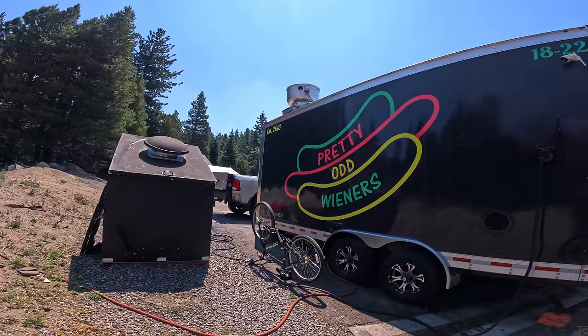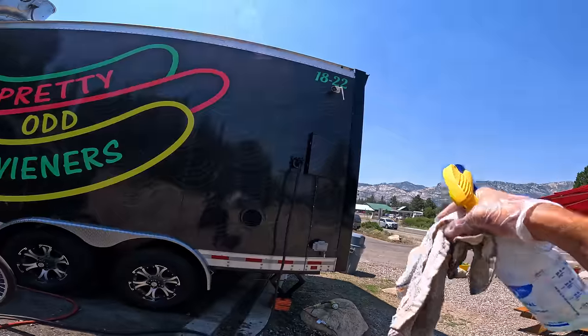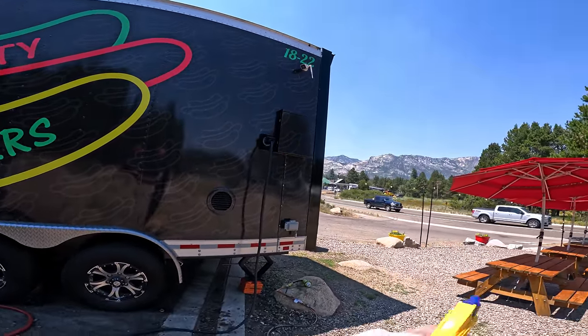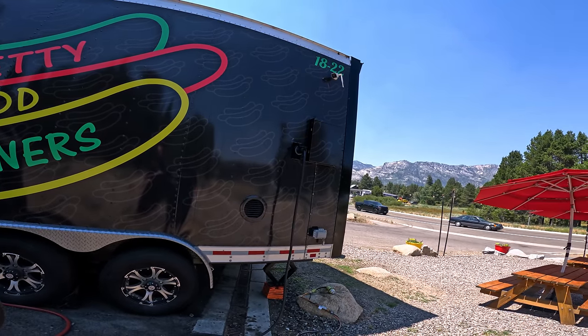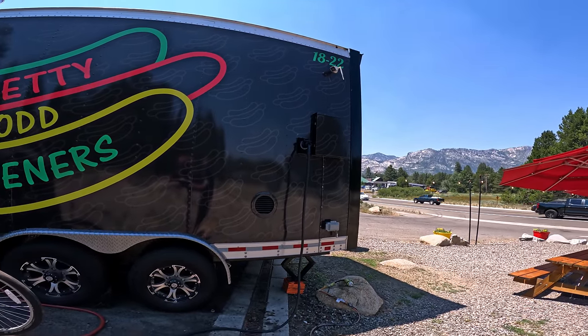Again, up there, established 2013, so it was 22. So if you see up there, it says 1822. So for our trailers, the way that we can tell them apart is the length of the trailer goes first, then the year of the trailer goes second. So the other trailer is going to say 14-17.